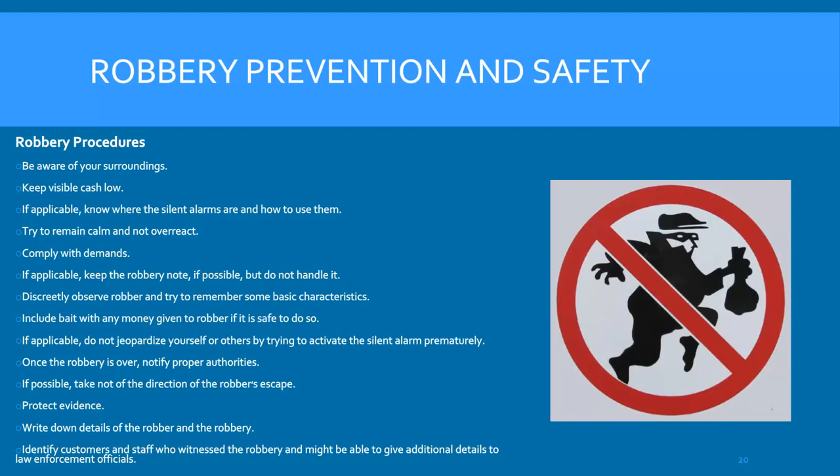Protect evidence. Do not touch anything the robber may have touched. Write down details of the robber and the robbery. Do not discuss them with other witnesses before discussing with law enforcement officials. Identify customers and staff who witnessed the robbery and might be able to give additional details to law enforcement officials.